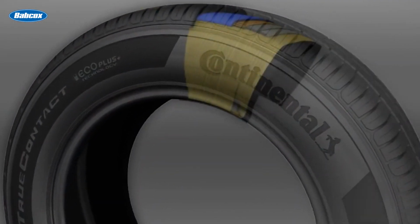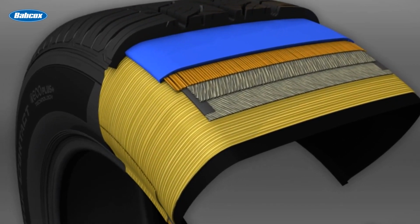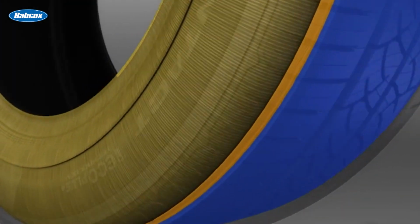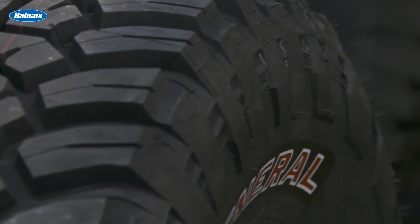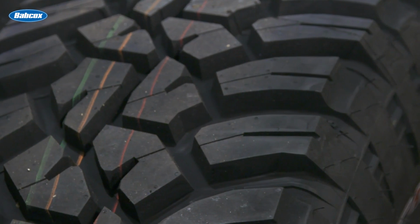Particularly, lateral stiffness comes with an interesting trade-off. A belt package that's very stiff laterally delivers great handling but can produce a rough and uncomfortable ride. With that being said, the more force a tire engineer wants the tire to generate, the stiffer the belt package needs to be. Most of the time, heavy-duty truck tires and ultra-high-performance tires have the stiffest belt packages.